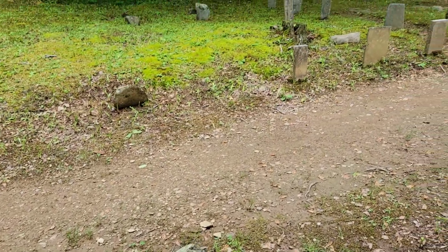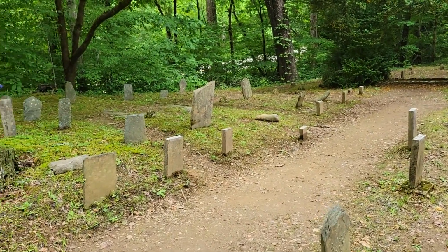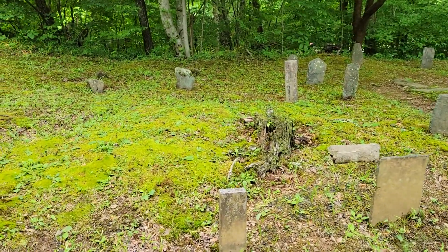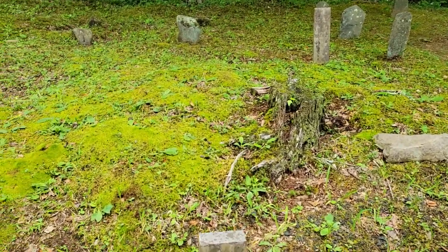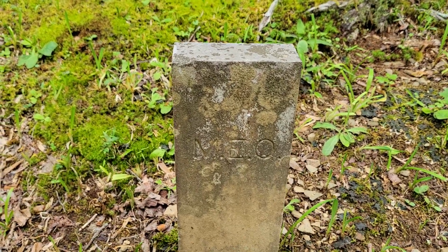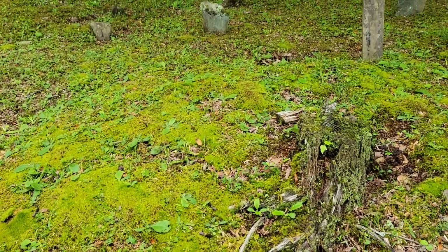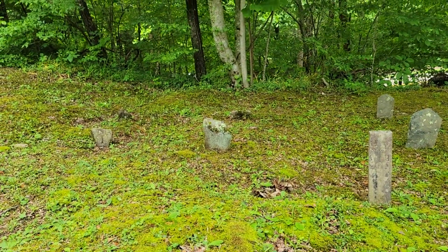Some of them may have had markings on them at one point, and they've just worn off. Here's a little one, for example. You can barely make out, mainly just initials. Back here behind me, you can see more.